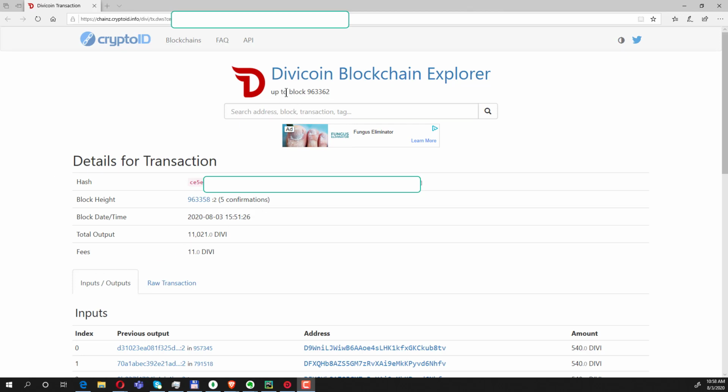I want to show you another thing. Up here, it says up to block 963362. Well, see, my transaction is on block 963358. So you can see, if you subtract those, it's 4 apart. So I don't know why it says 4 instead of 5 confirmations. I guess they count this block itself and then 4 more after it, which totals up to 5. Well, it seems to have sped up a little bit. Now it jumped to 8 confirmations.